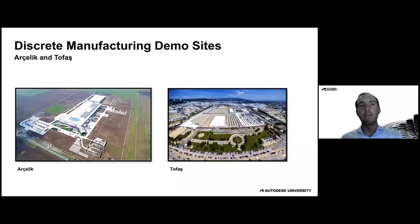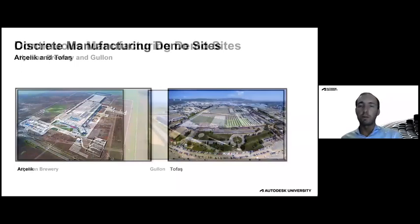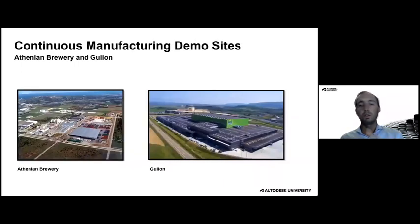So from one side, we have a discrete manufacturing demo site. In this case, we have Arcelik, which is a washing machine factory located in Romania. There is Tofas, which is an automotive factory located in Turkey, and it's part of the Stellantis group. While from the continuous manufacturing industrial environment, we have Athenian Brewery, which is a brewery, so a factory of beer located in Greece, and it's a brewery from the Heineken group. There is Goulion, which is one of the largest biscuits factory in Europe, and is located in Spain.